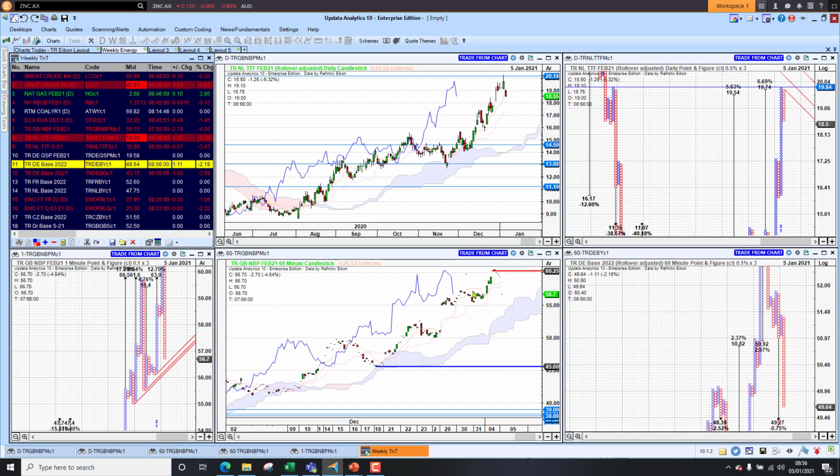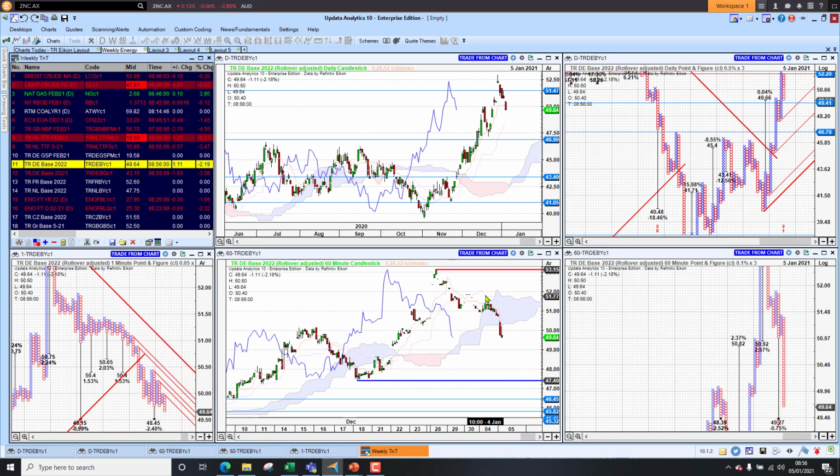Taking a look at German power, we're down 2% this morning at 49.64. In the new contract, we were above that 50 euro mark, just pulling back there. 53 is the level now that we need to watch. That's rollover adjusted, of course, but that's the level that we need to watch, and we've roll adjusted the charts.